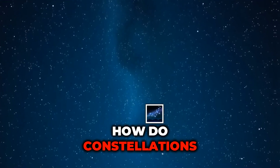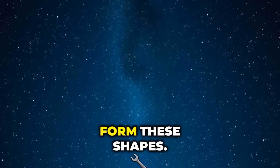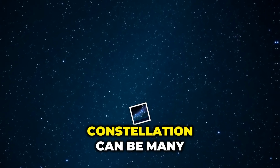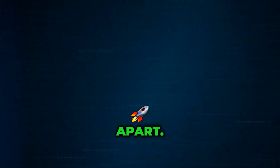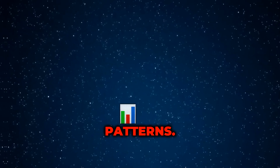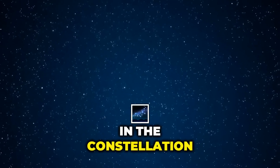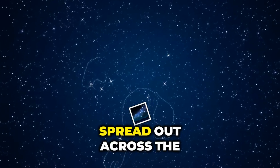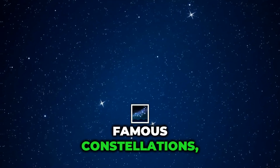How do constellations work? Stars don't actually form these shapes. They're just faraway points of light. The stars in a constellation can be many, many light years apart, but from Earth they appear to form patterns. For example, in the constellation Leo, the stars look like a lion, but the stars are spread out across the sky.